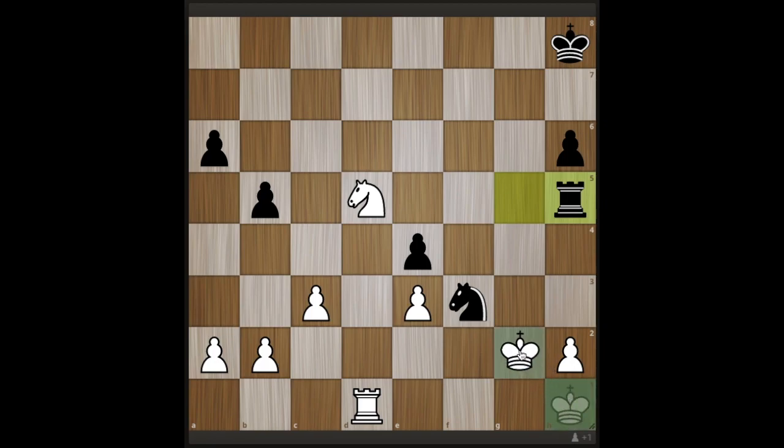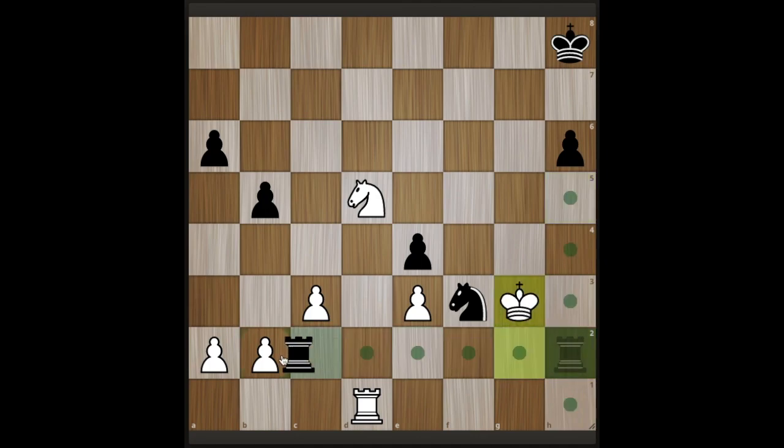And as we go a little bit further into this, we realize that because black's pieces and his knight were so good, he's starting to take all of white's pieces and pawns off the board. And he's starting to get ahead.